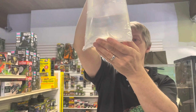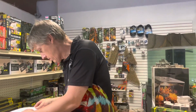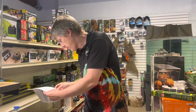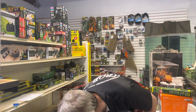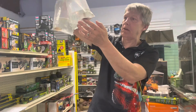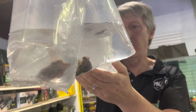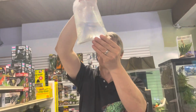Here's an anthias. Is that a blue-eye anthias? Looks a little rough in the bag. Purple queen anthias. Okay, looks a little bit rough in the bag. Hopefully it'll acclimate out and be okay. Let's see, some other frags in the bags. They had some specials on some frags, so I'll have to pick out which ones they are. They weren't particularly expensive, so I'm kind of excited to see what those guys look like.